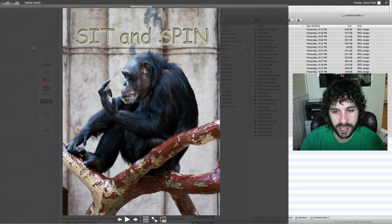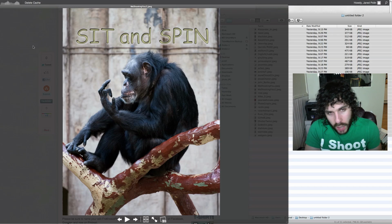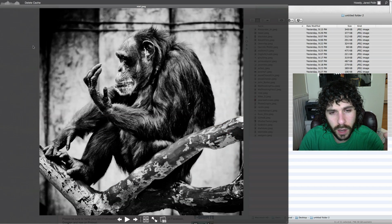Oh, this is great. Sit and spin. This is awesome. I used to have a sit and spin. I would love to have a sit and spin again. Mine was blue with yellow, and you sit there and go, woo, sit and spin. Anybody else remember the sit and spin? Thumbs up for sit and spin.